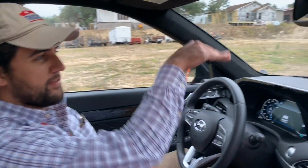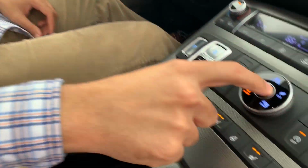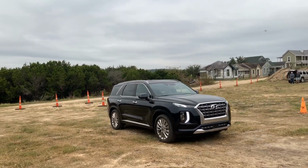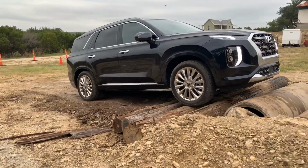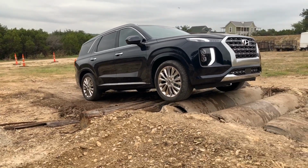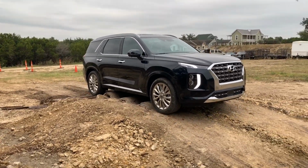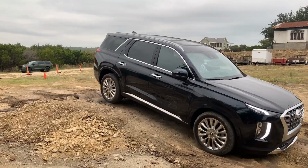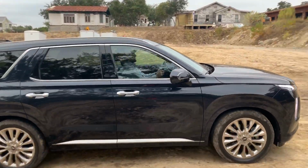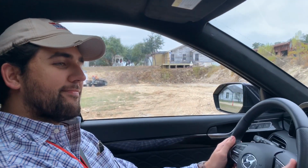We've come to this up and down section, real bumpy. So just for grins, I'm going to engage the center locker. There we go. All right, now I know what my own spleen tastes like.